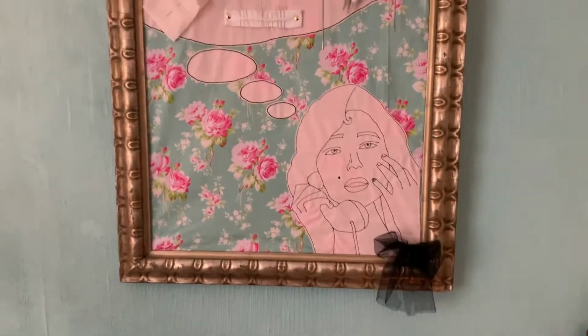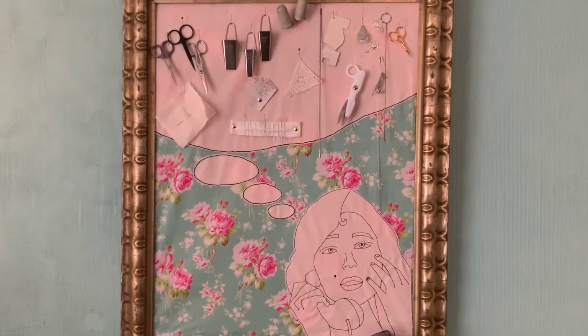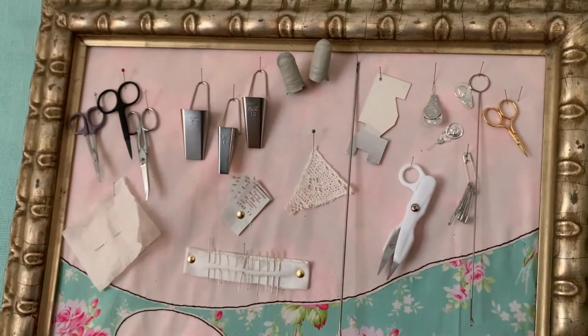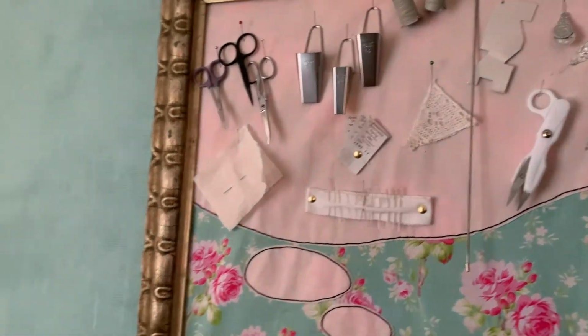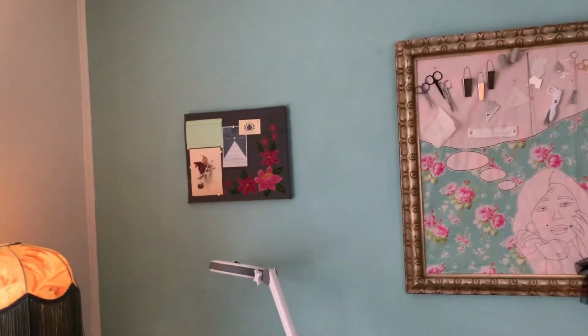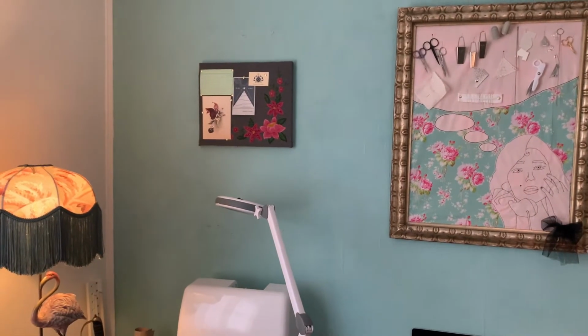I also, as I said, sorted through the things on my pinboard, and now it looks like this lady is really shocked about sewing notions. And now it's a collection of things I need at hand. Thimbles, needles, scissors. But it looks much better. Next to it is my small pinboard, which used to hang between two shelves, but now looks a little forlorn.